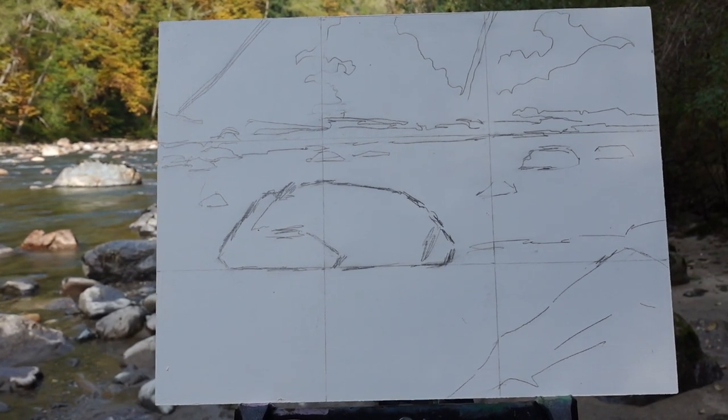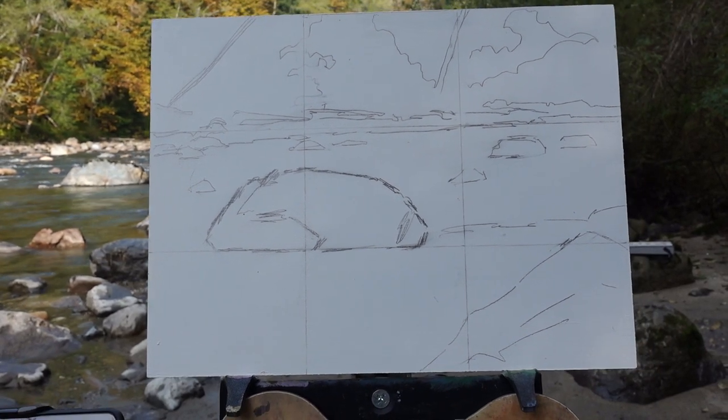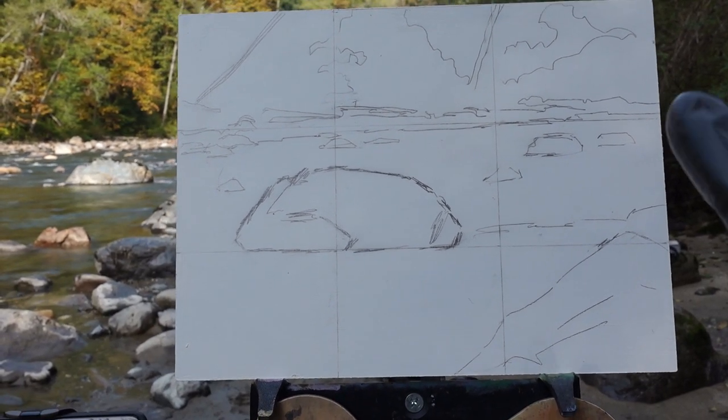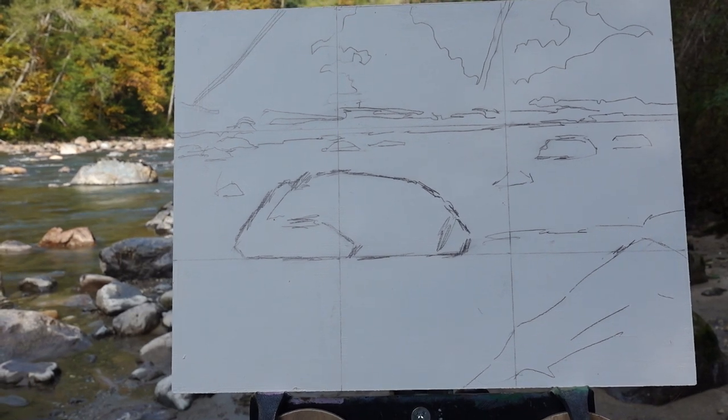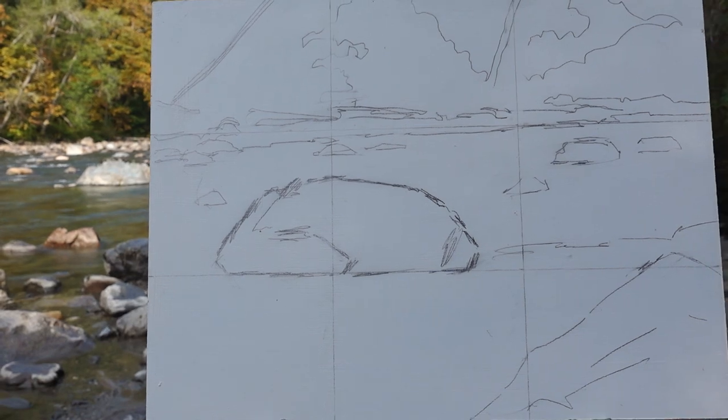Right now, I'm not sure about that. I'm not sure how I like that. It looked pretty good when I was playing on the phone, but on the panel it looks huge, but we'll see. We'll get into it. I can always adjust later and shrink it down and include more of the river.